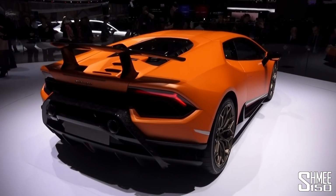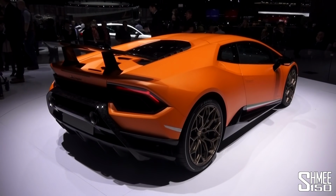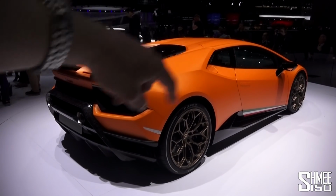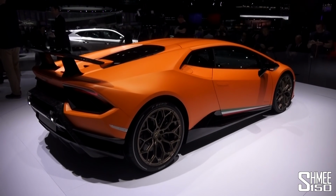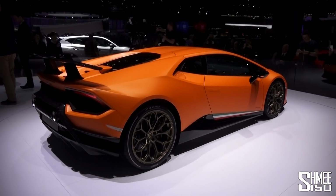It's not really a baby Lambo anymore, is it? The Performante is a proper supercar with some very, very serious ambitions. I feel like there's quite a lot of colour going on here, with the orange, the gold, the green, white and red of the tricolore, the Italian flag, but it certainly has a lot of presence, and that kind of drama that comes from the Lamborghini looks, which I think is a big factor in their appeal.